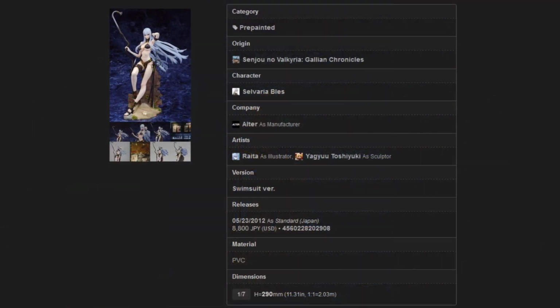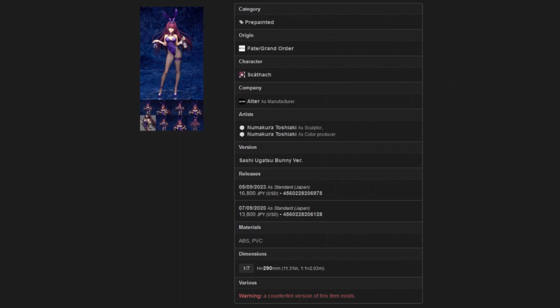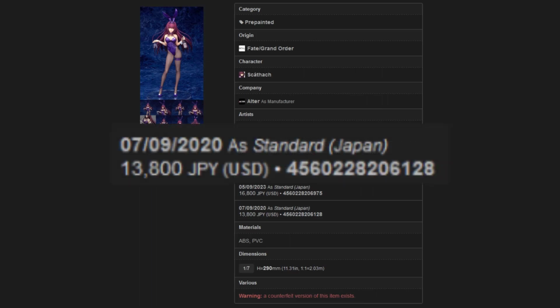A 1/7 scale figure released in 2012 cost 8,800 yen. Musashi released on August 17th, 2021 at 13,800 yen, and Scathach released on May 9th, 2023 for 16,800 yen. By the way, you might have noticed that Scathach had a first release in 2020 and was priced at 13,800 yen. So where exactly did that 3,000 yen price increase come from?